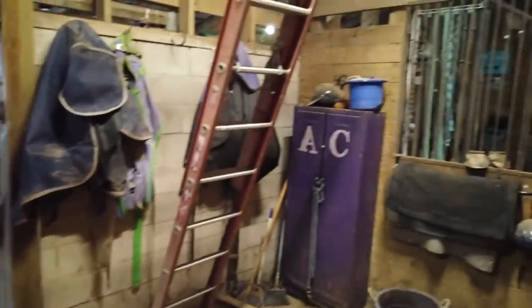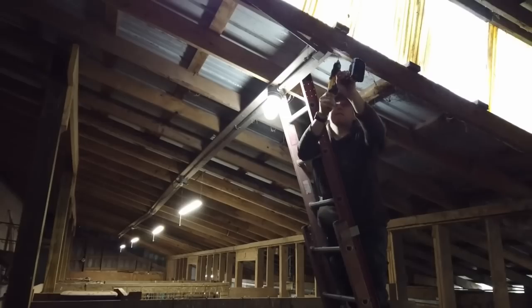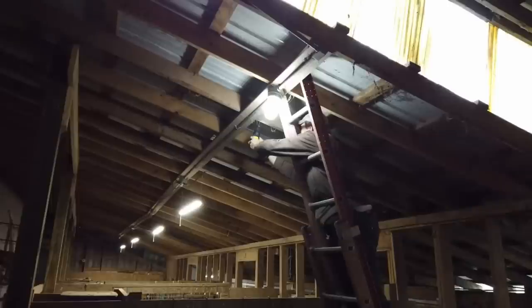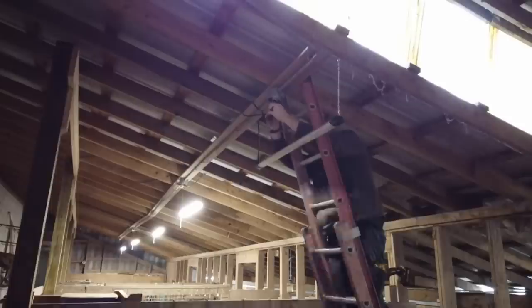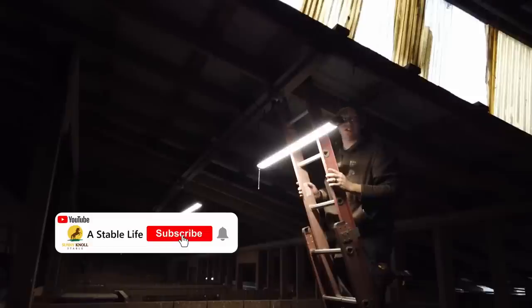Oh, well, you were just barely hanging on. Absolutely insane. You can actually see inside Archer's stall. Whew, that is awesome. There we go, and we got light. Okay, I'm gonna just zip tie these ends up and I'll see you guys on the ground. Alrighty, guys, all the lights are up. I am super pleased.